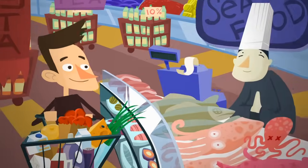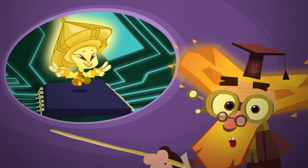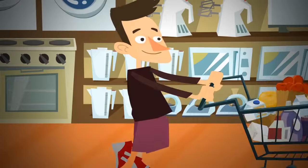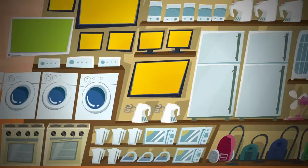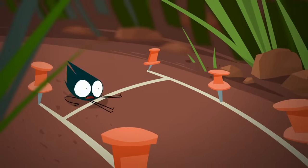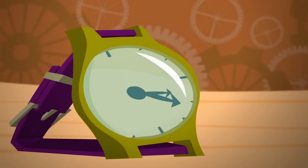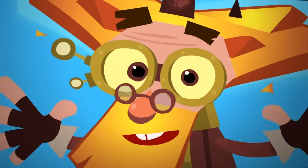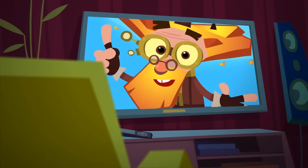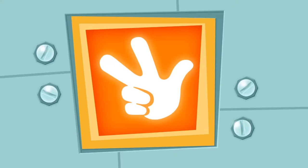Humans get energy from food, while the Fixies get their energy from appliances. Humans eat all sorts of foods, and so do Fixies. They need the energy that comes from different devices. Getting charged up in a car makes a Fixie faster. In a computer, smarter. And in a clock, more accurate. To get a balanced energy diet, Fixies mustn't stay inside of one place all the time like a television. It's healthier for us to move from one device to another.